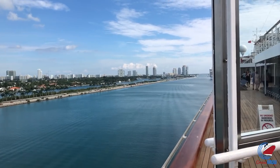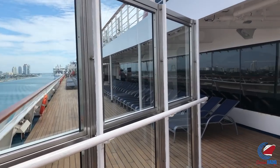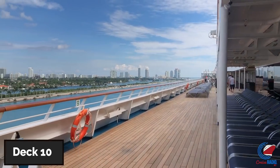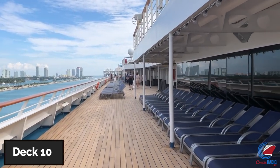If you're one of those cruisers who is not a big fan of sitting out in the sun and roasting all day, you could hop up here to deck number 10, which is the panorama deck, and pop underneath one of these awnings and stay covered and still enjoy the outside and a nice connection with the water. This is located on both port and starboard side.